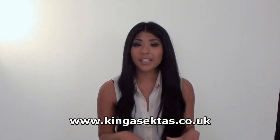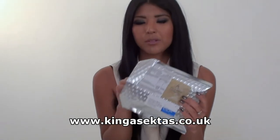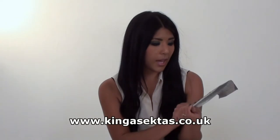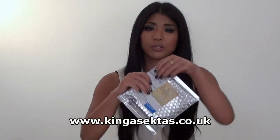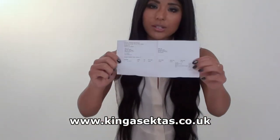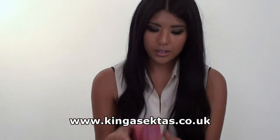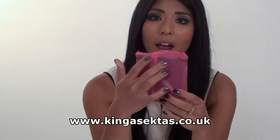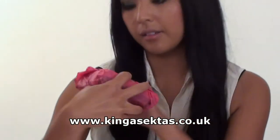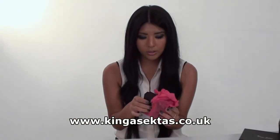So when you order from Kinga Sektas Boutique, you get the personalised silver bubble wrap, so your jewellery will come protected. It's recorded delivery, so you get to track your mail. You get an invoice with their name and address and how much you spent. You also get your gift wrap in tissue paper with the logo on, and then the label as well. I'll just open it and show you what the box looks like.